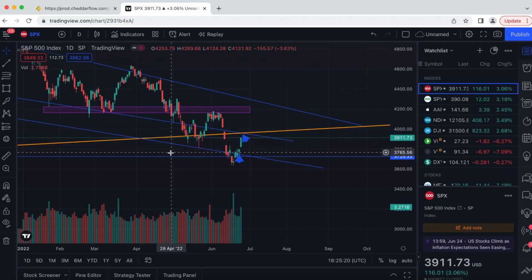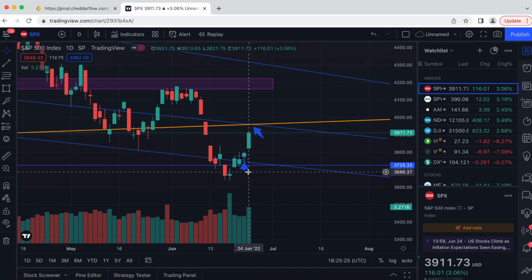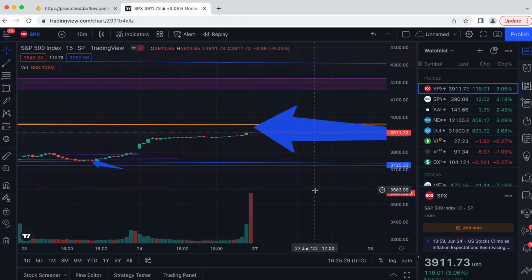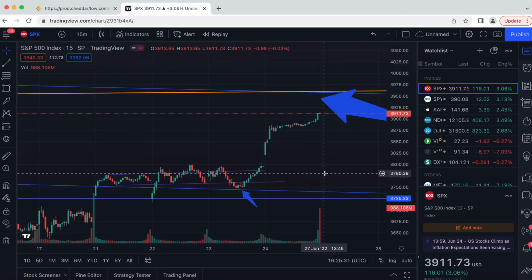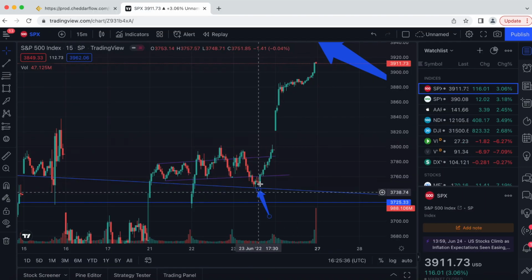We had quite the week last week. The market rallied a ton from those lower levels. If you watched our midweek video, I did talk about a potential reversal around this range and a big rally off of that. I also posted one on Twitter as well once it started to go. This was the key line that we did bounce off of.